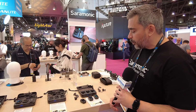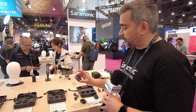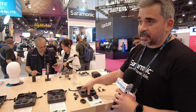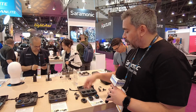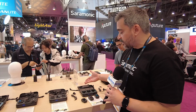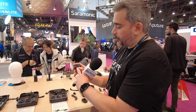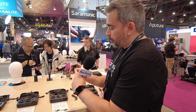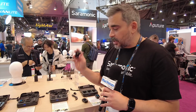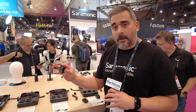Besides the fact that it has onboard recording, these things have a lot of features that make them stand out from the competition. 10 hours of battery life on the transmitters and receivers, a charging case that gives it 2.5 times the charging, and they include lavaliers for $229, which is a really fantastic price. The transmitters also, if you hold down the up and down button, switch to line level, and this is a feature that nobody else has in the 2.4 gigahertz market. It allows you to plug this into an output of a mixer.